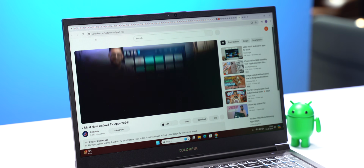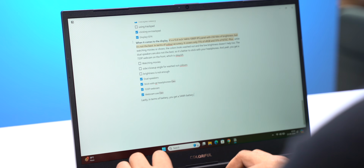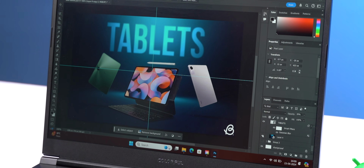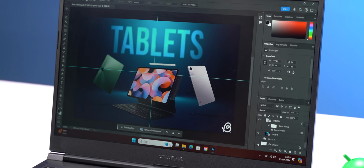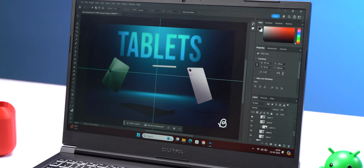I used it as my daily driver for over 2 weeks and my use case involved browsing with a lot of Chrome tabs, attending briefing calls, writing scripts on Notion, and editing thumbnails on Photoshop, which by the way I won't recommend on this laptop because the display is not as good. I'll come to that later, but yeah, the laptop performs as it should, so what's the catch? Well, there are a few.